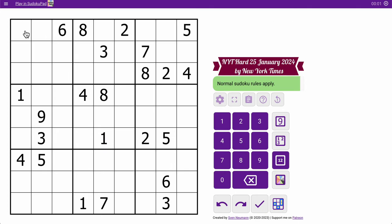I'll start with my normal scanning techniques. Those two eights in the top three rows force an eight, one of these. Twos are in the same rows, so two's gonna end up in the same spot. And that's all I get for the top rows. The middle rows, I can place a one. Bottom rows, I can't do much of anything.